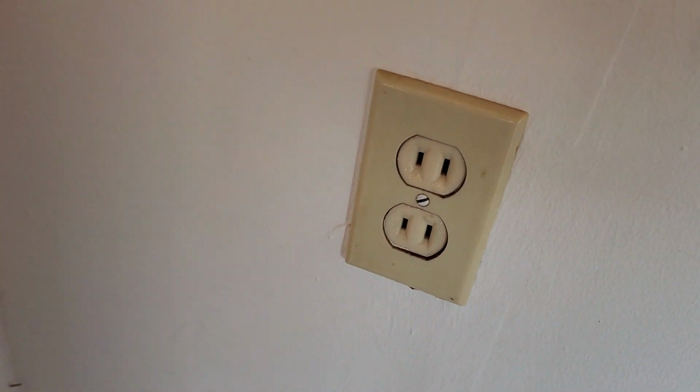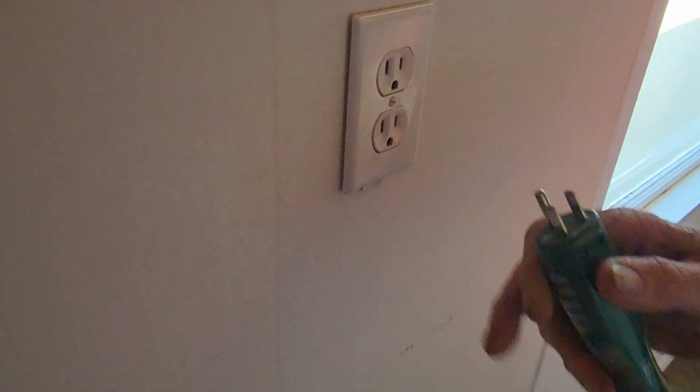So bedroom 1, no smoke alarm. Here's the original wiring. See, there's not even a ground wire. That's the original. And then they replaced them with these, but it's misleading because there's no ground. So it's 3-pronged, but it's really a 2-prong.